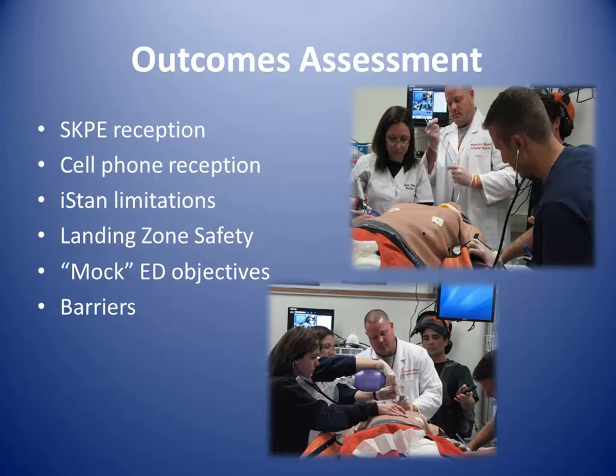Barriers. Skype was the barrier. Communication. His voice is still a little sketchy. We're going to involve our, I want to say drama department, but that's not correct, it's media. We're going to try to get a boom mic so that we can pick up more, because his voice is not loud enough on the video. So that was probably the bigger barrier.